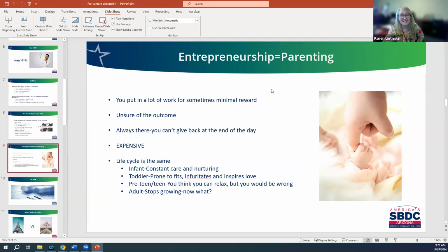Businesses are expensive. We'll talk about the startup cost worksheet later, but you can basically guarantee that you take those expenses and you can almost double them. It's almost a guarantee. And the life cycle is the same. And so when your business is in its infancy, it takes constant care and nurturing. You can't leave it alone really for a minute. You're always thinking about it. You're always tweaking it. You're always making changes.